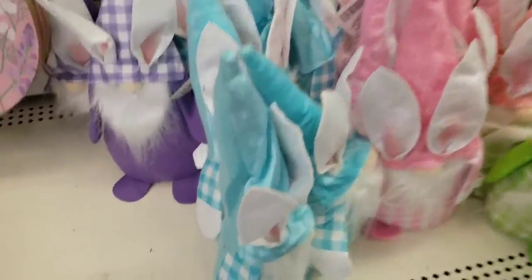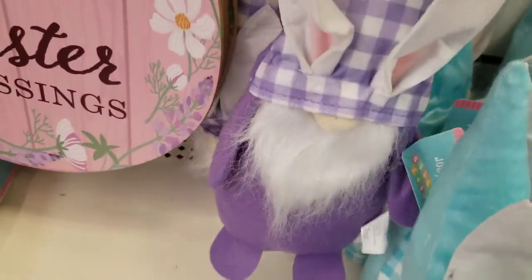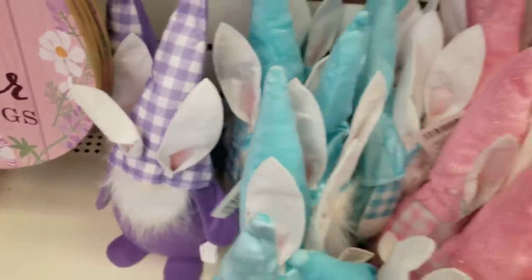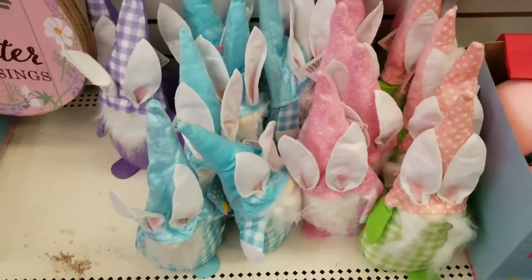And if you love the stuffed standing gnomes, they did have these in the $1.25 section. These come in a variety of plaids like your green, blue, pink, and they have a purple back here with the cute bunny ears sticking out of there. They are weighted with beads at the bottom so they won't tip over. Great to put on your shelves.